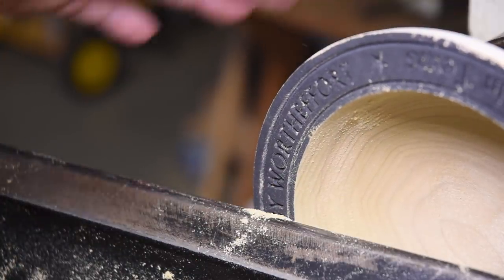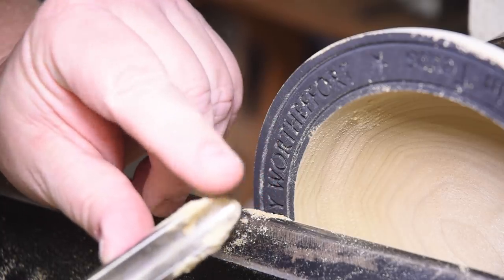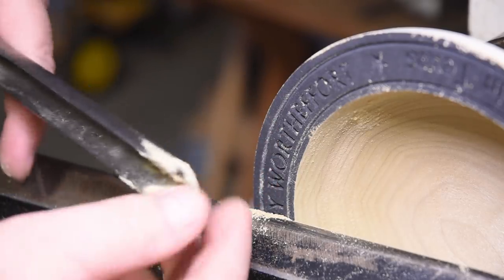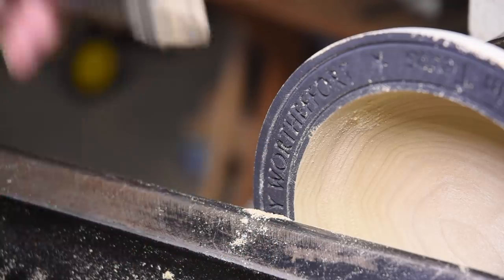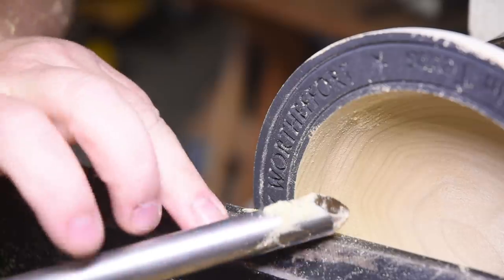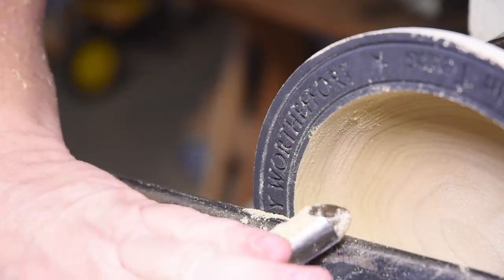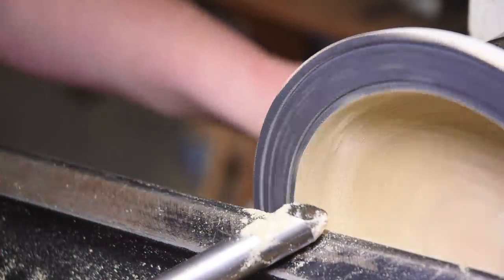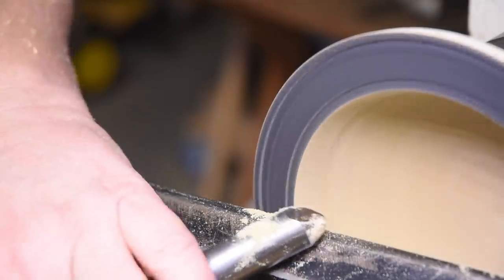And what do I mean by shear scraping? Well, I'm going to take the lower wing of my bowl gouge right here and have that present at less than 90 degrees. So it's a scraping action off the bottom wing. And then, instead of it being perpendicular, I'm going to raise it up at a shearing angle. So it's actually going to make somewhat of a slicing cut off of the lower wing. Just never touch the upper wing when you're doing this one because it could be a nasty catch.